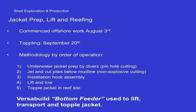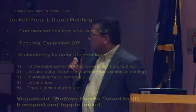The second campaign was the jacket removal. And basically it was prepping it, lifting it, towing it, and reefing it in a different area. The offshore work began on August 3rd, and we toppled it September 20th.